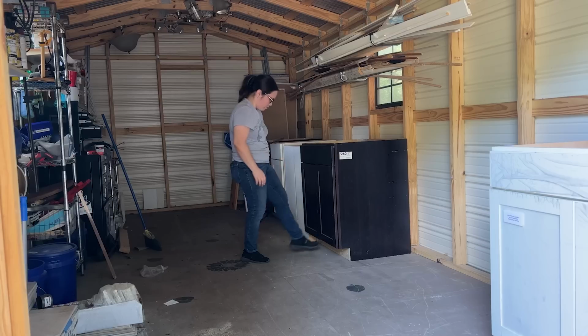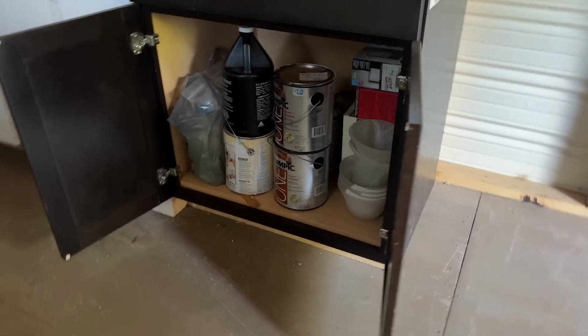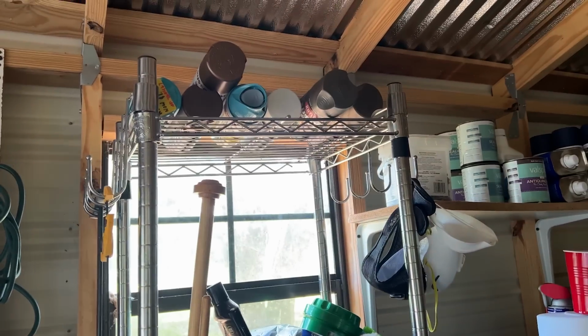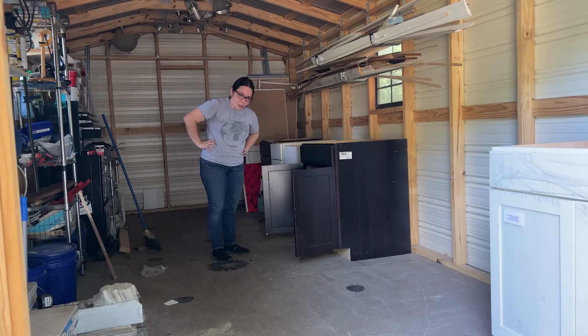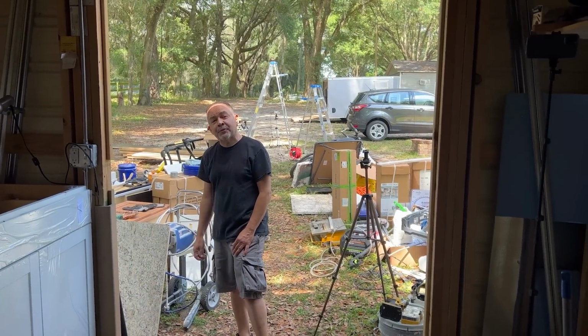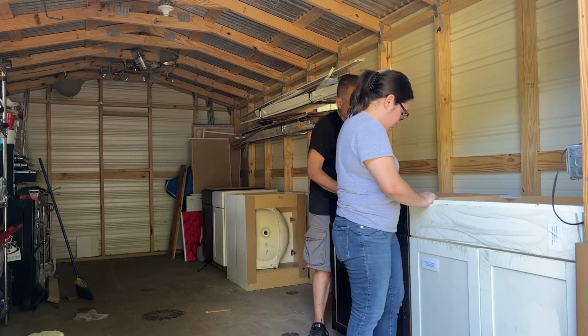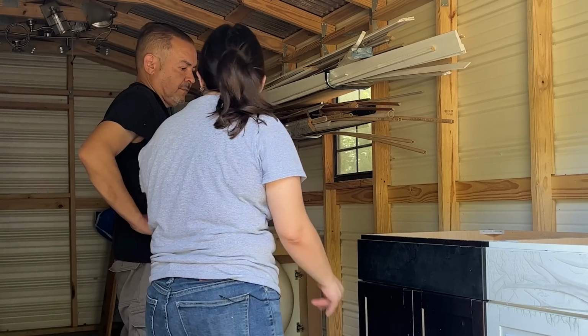What's in here? Okay, the amount of paint that I have is ridiculous. I have been collecting paint for years that I just keep thinking I'm gonna use. And we're not even professional painters. Alright. Yep. I've gotta get shims. We're gonna install them.